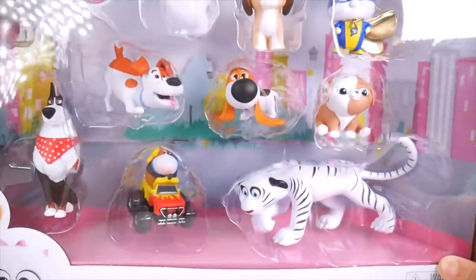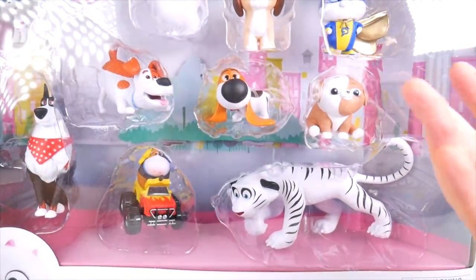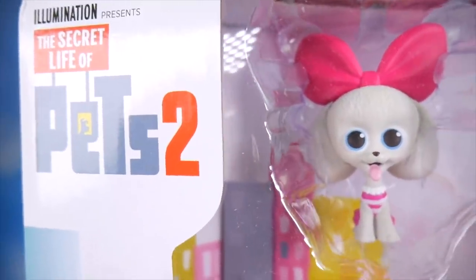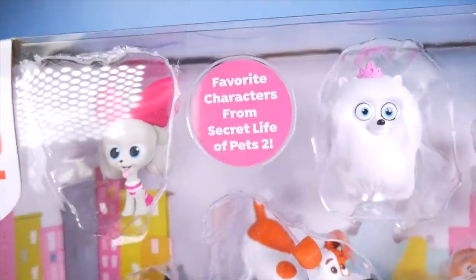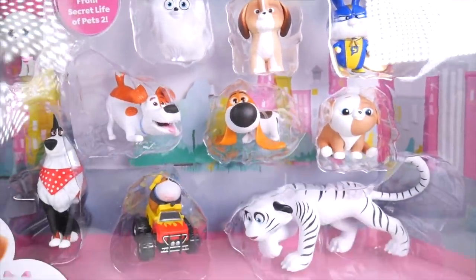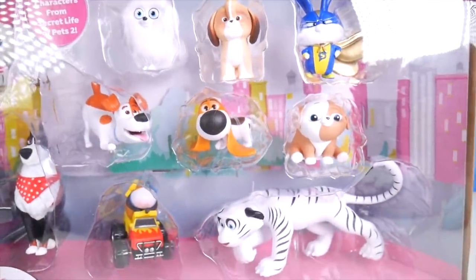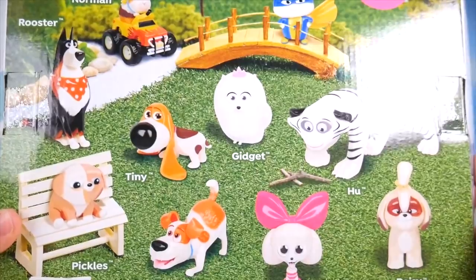Deluxe pet collection. Hey, who are these guys? I think some of them might look familiar. Yeah, it's from The Secret Life of Pets 2. Whoa, another Secret Life of Pets? How totally awesome. Favorite characters from our first one, plus new awesome fun characters. I can't wait to see them. Let's check out the back. All right, it gives us all their names.